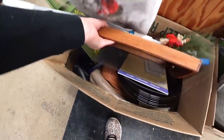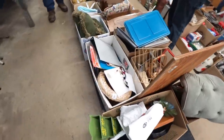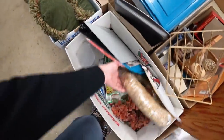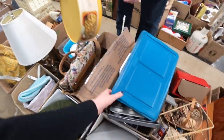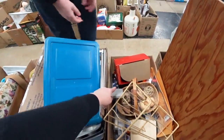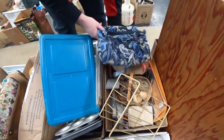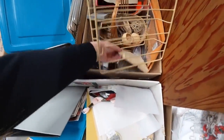Looks like there's some purses in here. I'm going by feel, and they don't feel that great. Trying to feel. Chex party mix, neato. Is that Vera Bradley? Right in there? It kind of looks like it. Yeah, but it's just a paisley print. Well, I mean, they're all paisley. But not really one that would grab my attention.